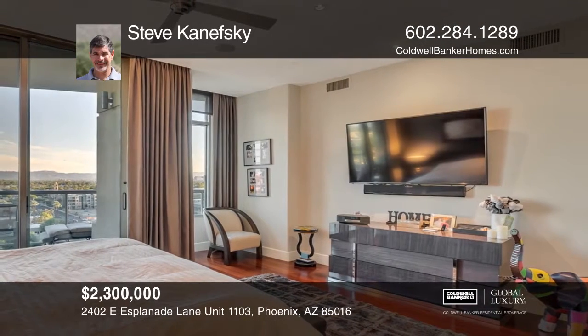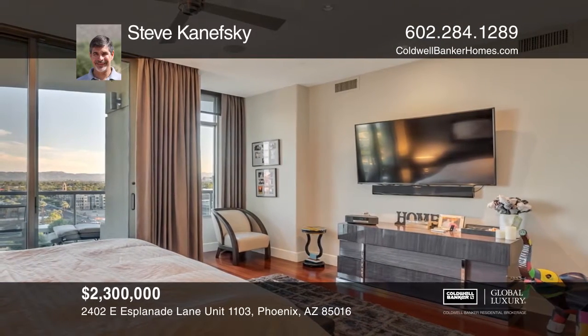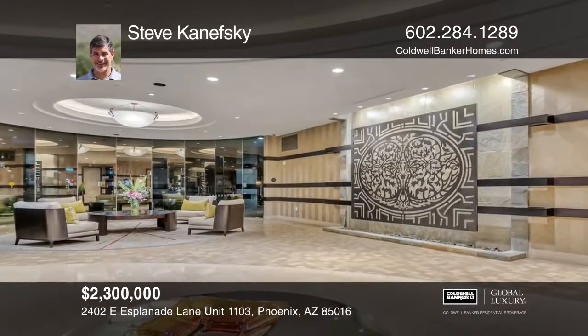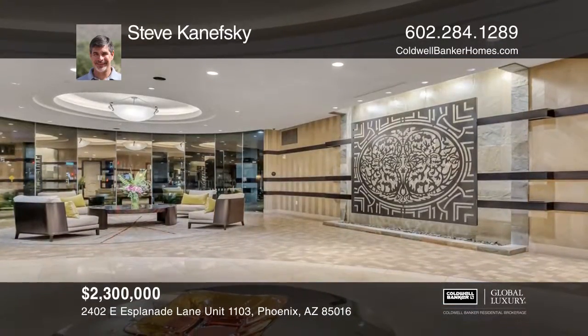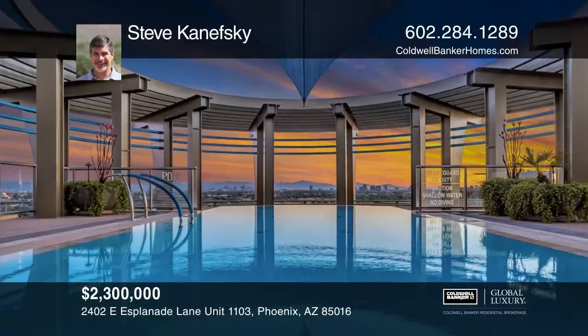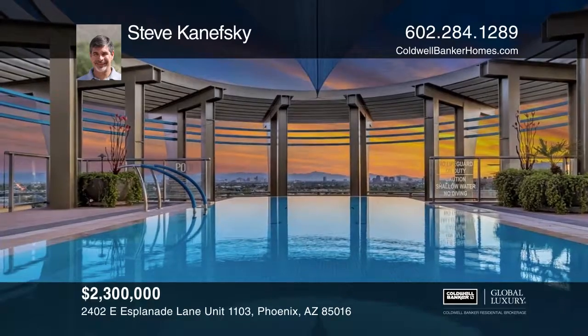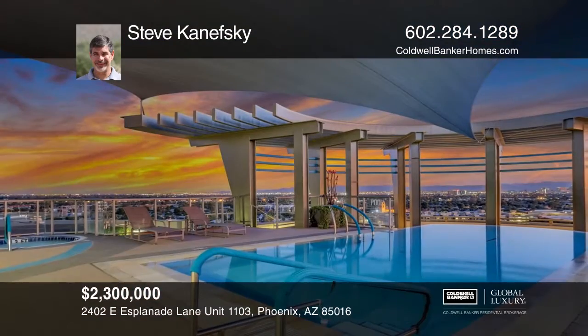This is an exclusive building. It has 24-hour security with a doorman, concierge, valet parking, a rooftop pool and spa, and fitness center. Your new home is just a call away. Contact Steve Konefsky for more details.